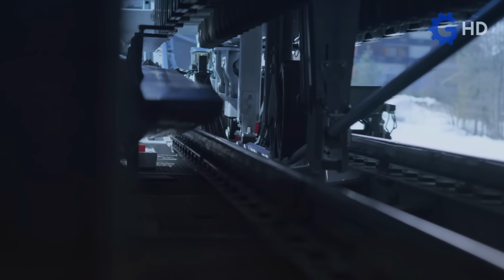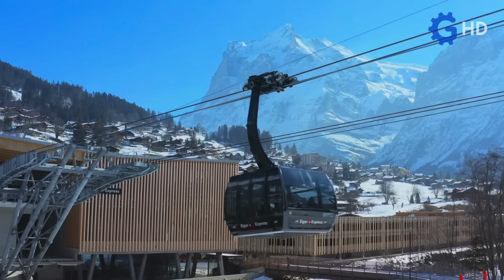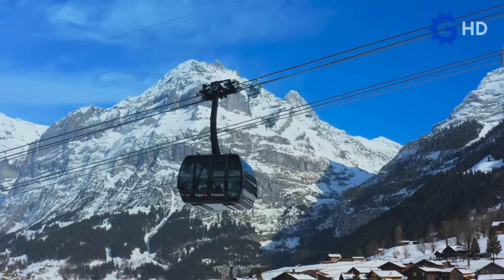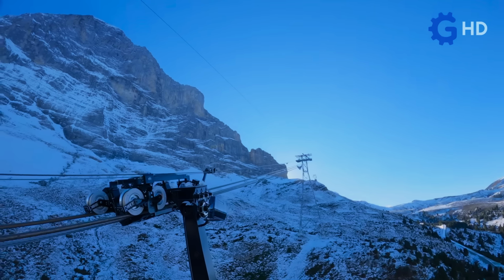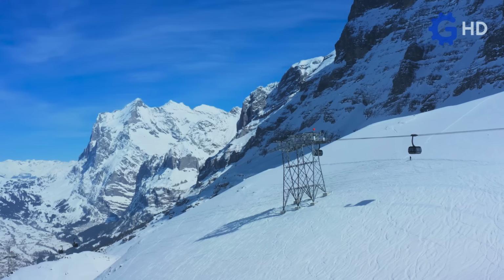To truly understand the complexity and logistical scale involved in building cable crane and gondola lift systems like these, it's essential to look at examples such as the construction of the 3S Grindelwald Grund, a gondola that connects the village of Grindelwald in Switzerland with the Männlichen mountain station, located more than 4 kilometers apart.